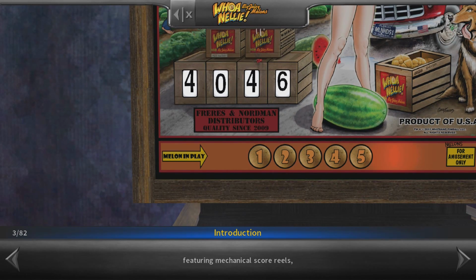Yeah, I have no idea why they did that, but that leads into another nitpick. If you look at the score wheel, you can see that there are only 4 digits, and one of the standard goals is to get 3,000 points, and one of the wizard goals is to roll the score wheel. That is to score 10,000 points or more.